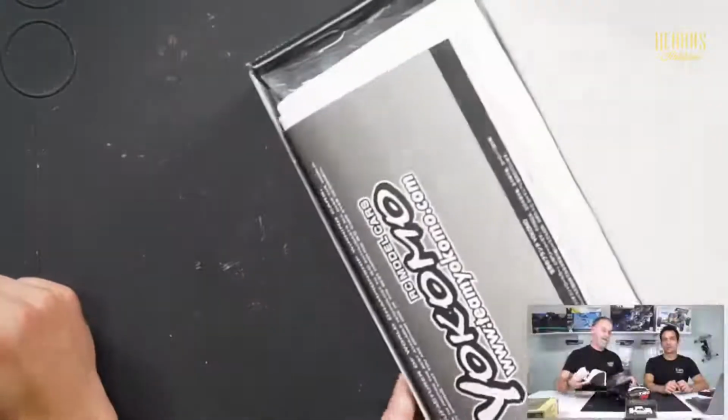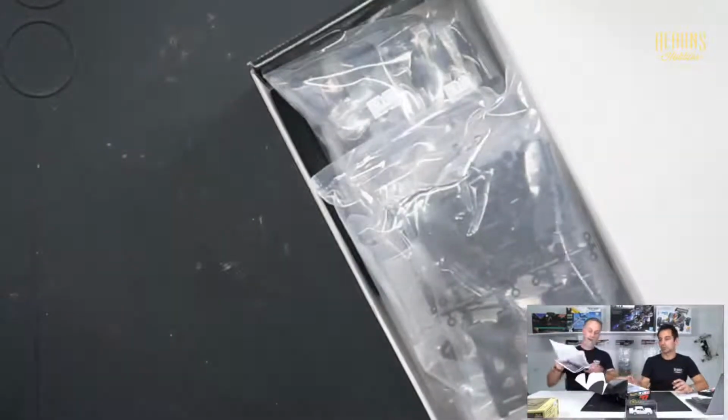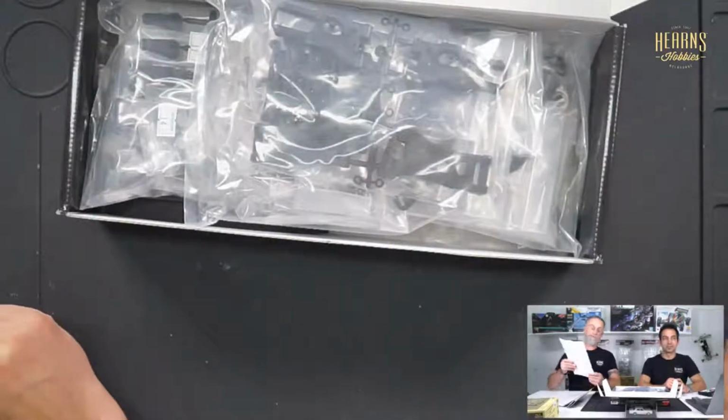So let's have a look at what's in the box. So this is a kit. For those who don't know, racing cars come in a kit, which means that you need to build it from scratch. So we've got your instruction manual. We've got stickers, with all the stickers and everything.